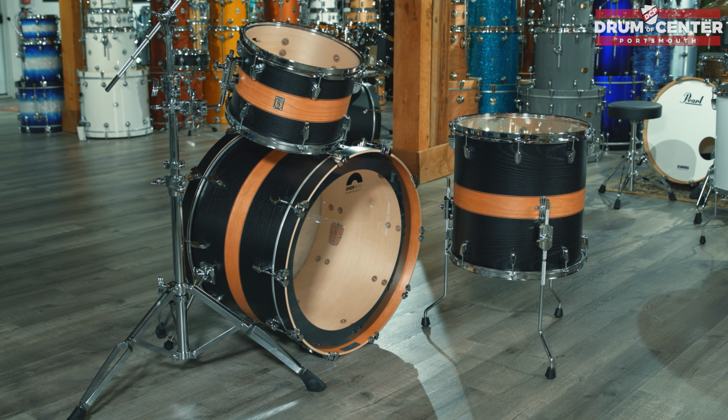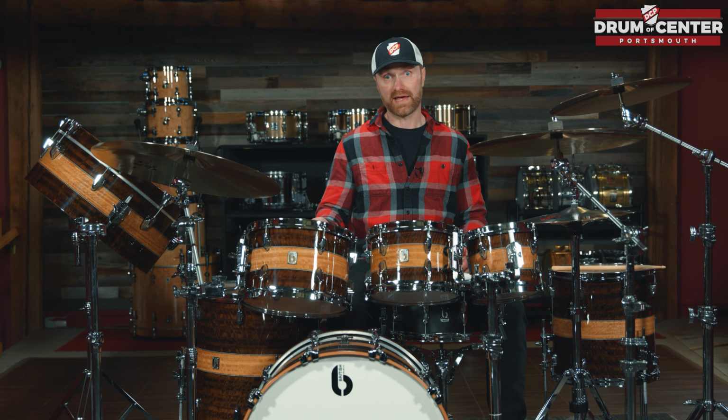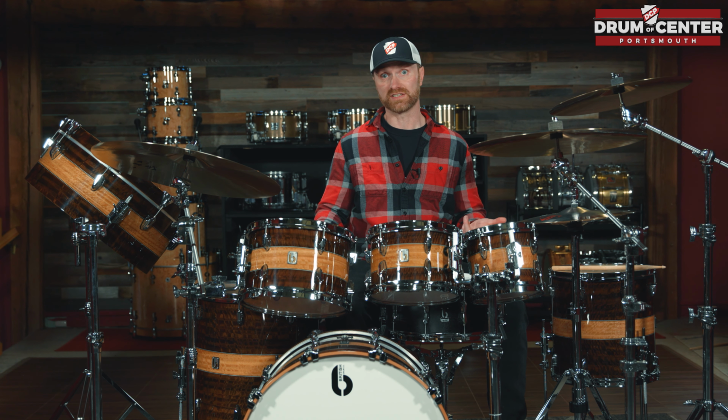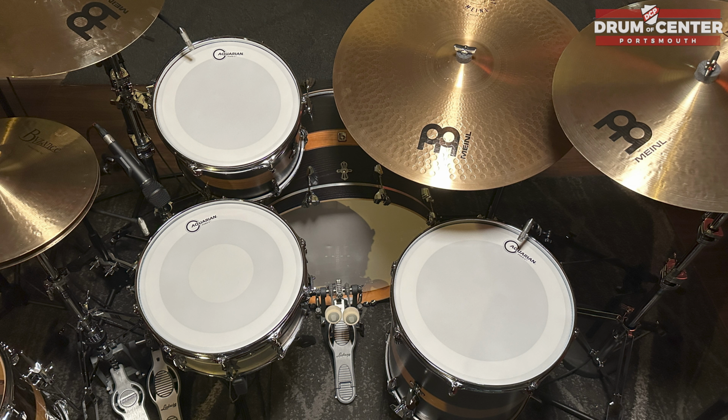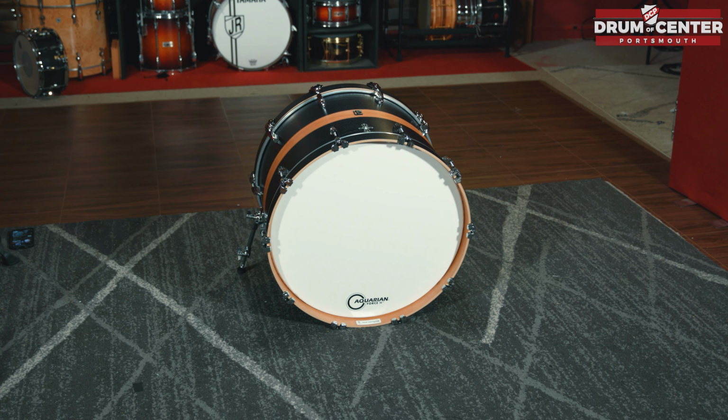To show you the versatility of these drums, and honestly to hear what we wanted to hear, we swapped out the stock drum heads that come on the Legend and Founders Reserve series for these Aquarian Studio X heads. So we swapped out the toms and the snare drum. And for the kick drum, we swapped out the batter head with a Force White Aquarian head.